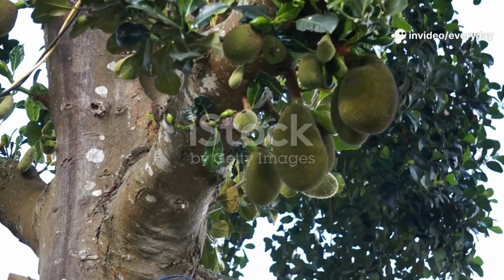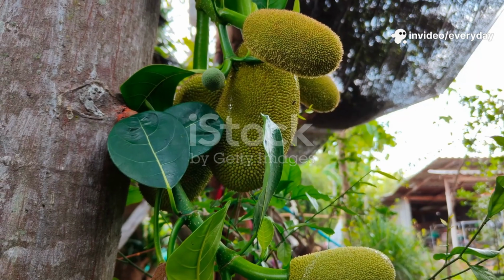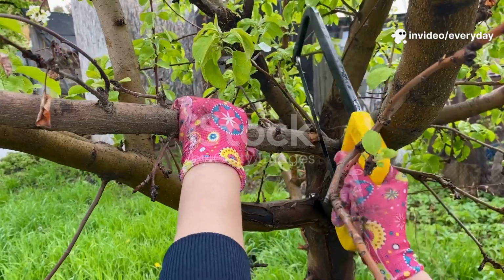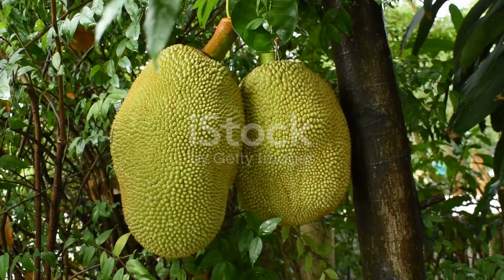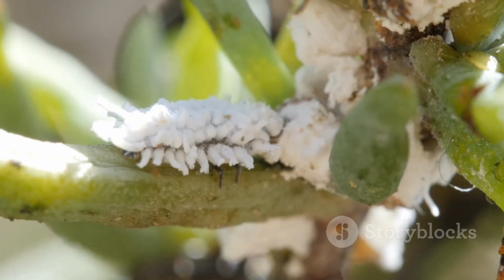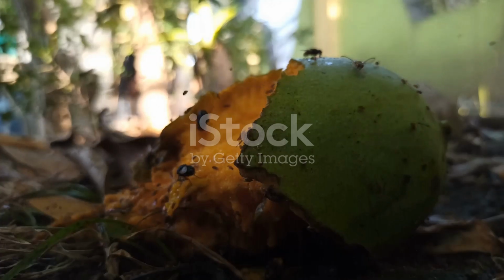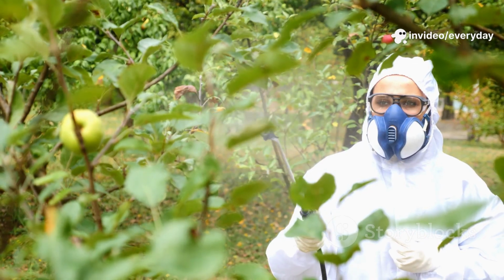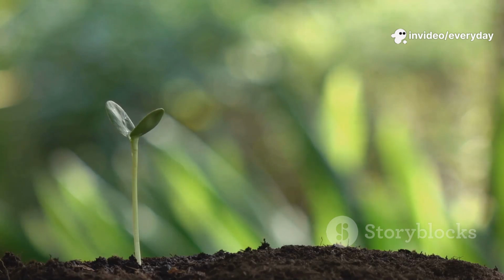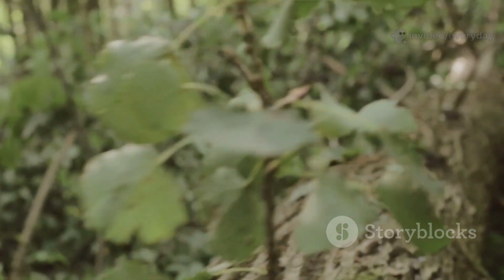Healthy jackfruit trees need proactive care and regular observation. Prune to maintain air circulation and prevent fungal diseases. Remove fallen leaves and fruit to deter pests. Watch for mealybugs, scale, and fruit flies. Catch infestations early and treat with water, alcohol, or horticultural oil. Prevent fungal issues by watering at the base and pruning affected branches.